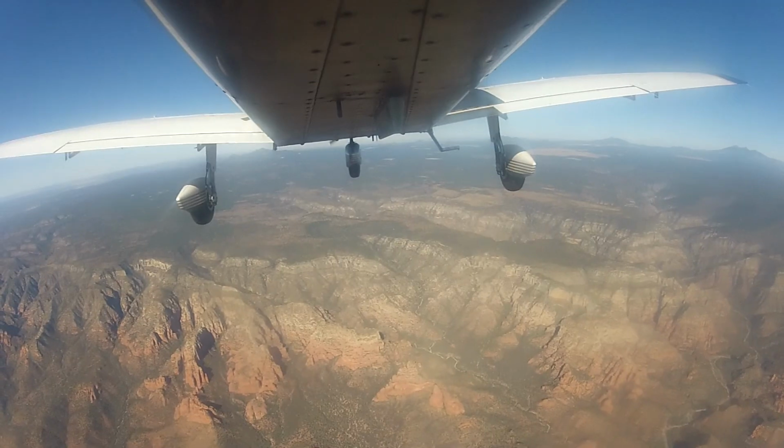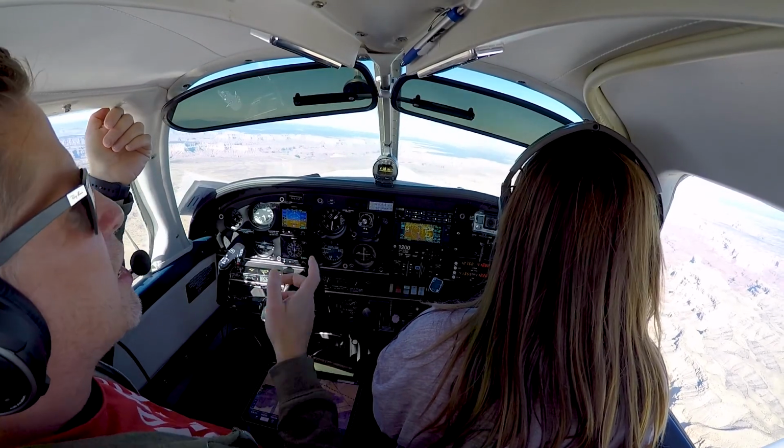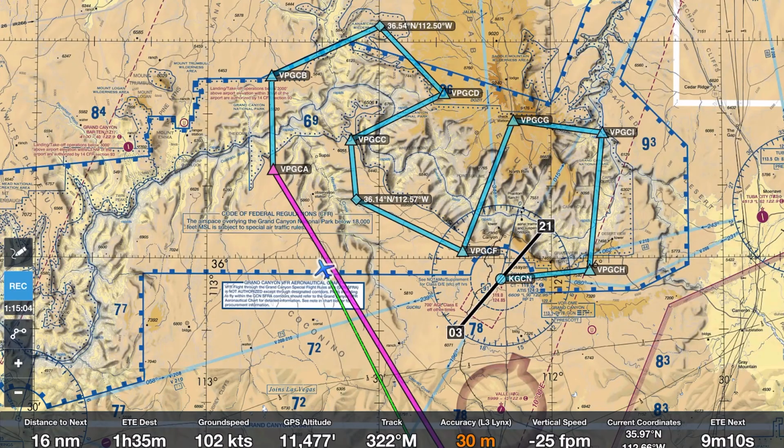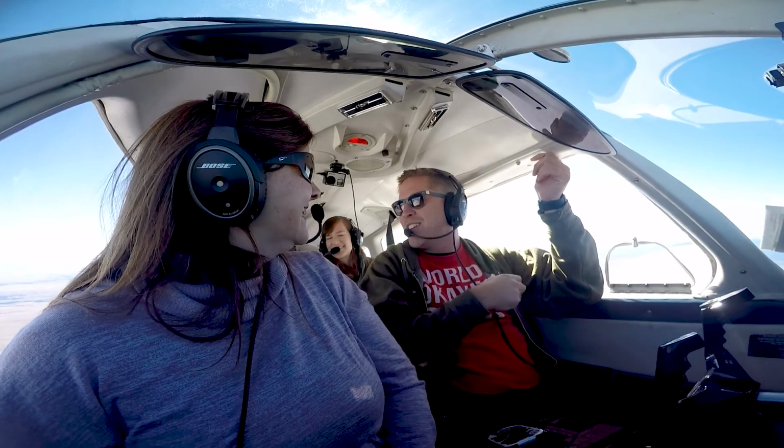Anyway, our first corridor is the Tuba City corridor. We're going to make a right-hand turn and head up this canyon right here in about 6 miles. And that'll be the start of the grand tour.